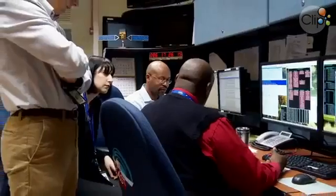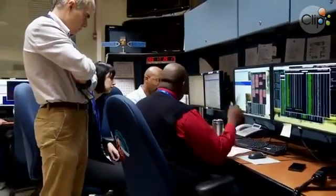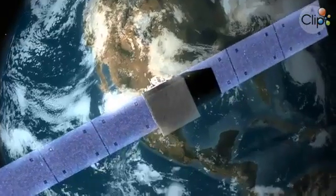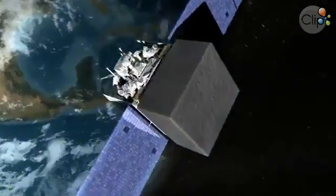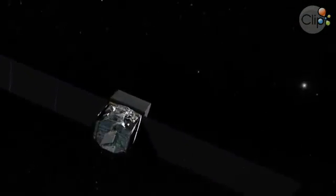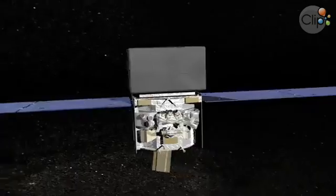We hadn't ever used the propulsion system before, and using something for the first time was going to be a major decision. We had to decide, of the two disasters that could happen, a collision with another satellite or a fatal failure with a propulsion system, what decision is most defendable? And we concluded that we really needed to proceed with the burn.